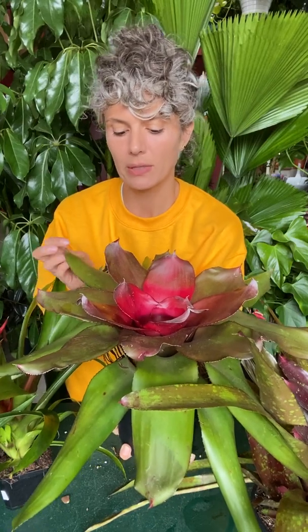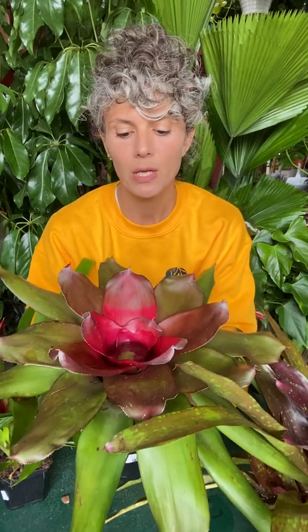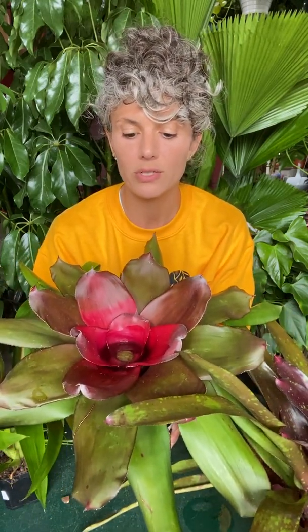If you can only use tap water, that's fine, but you might see some residual, kind of white residue, either on the leaves or sometimes on a terracotta pot. That's just from the minerals in the tap water. So you see how that pool of water is just gonna stay there? That's fine, that's what you want.